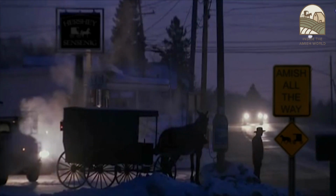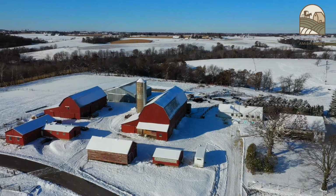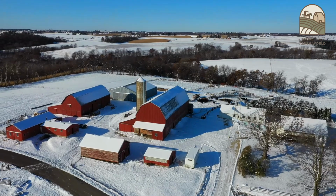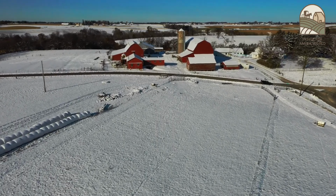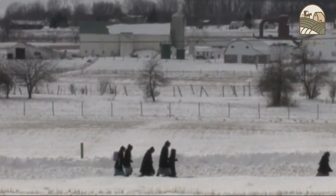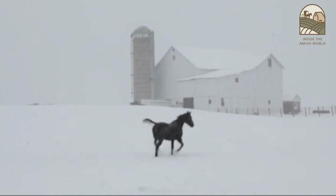There are many ways to stay warm when the power is out. But what about when you don't have any power to begin with? What do you use to heat your house when there's no electricity? That's exactly what we are going to talk about today, because I want to show you how the Amish stay warm during the winter without using gas or electricity.